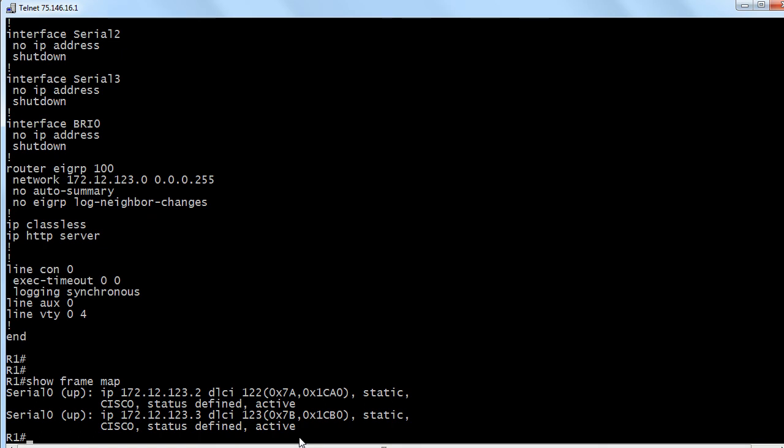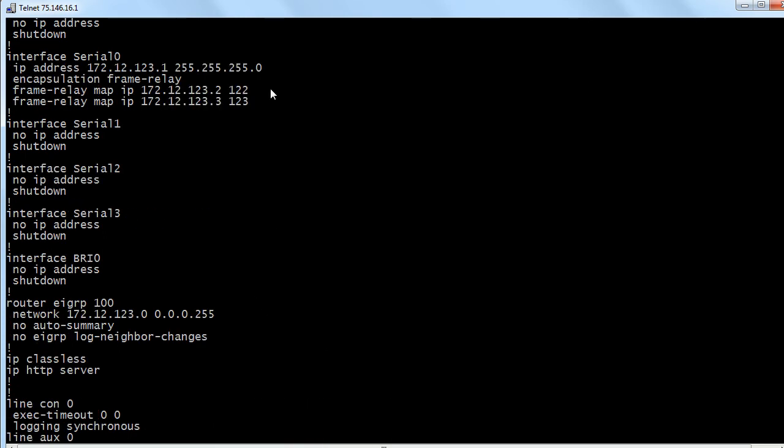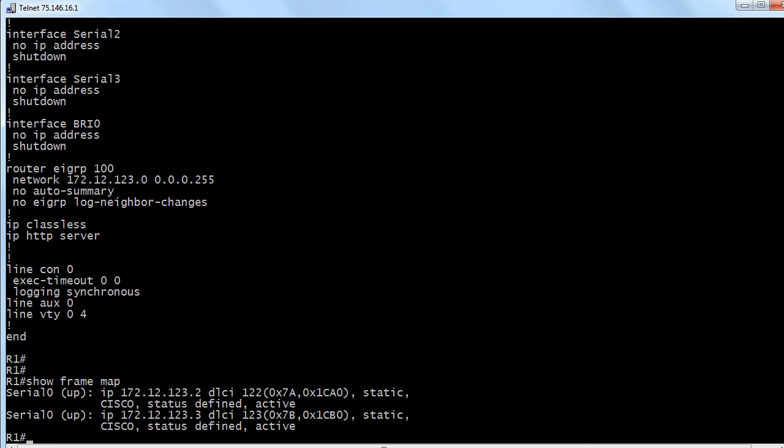And a lot of you might be nodding your heads right now. What they won't carry are broadcasts, because the broadcast option is missing from the end of the frame relay map command. That is an option. You don't have to put it in there, as you can see. And your pings are going to go across the frame fine, but your broadcasts and your multicasts will not.